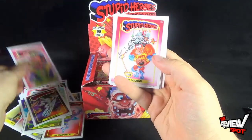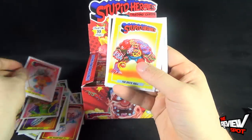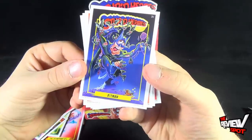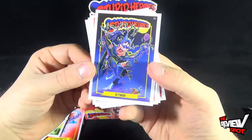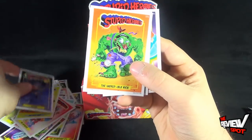LaFemme Funk Breath, we've gotten before. The Zappinator. The Brick Wall. Bite Man. Somewhat ironic, too, the fact that the symbol that Batman would use would also be the same thing that's biting him right now. Isn't it ironic, don't you think?